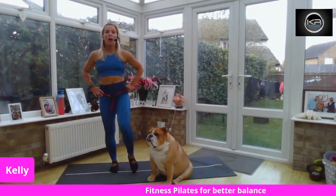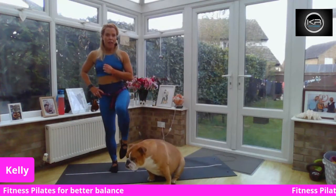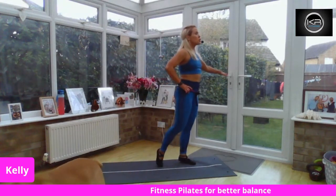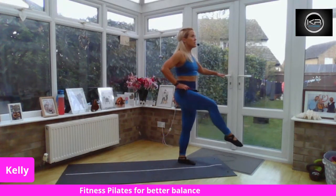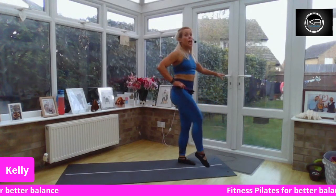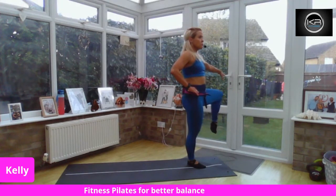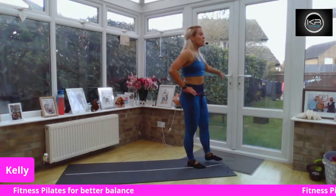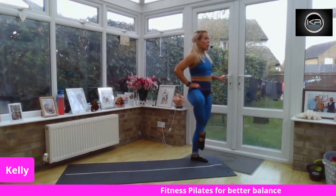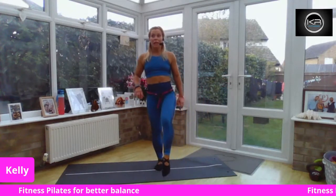So you're going to lift the knee up. You're going to take it out to the side. Bring it back and then lower. Now, if your balance is really bad, feel free to use something to hold on to. Just lightly with the fingers, lift up and open out to the side. So maybe you've got a chair handy. Maybe you've got a door like me that you can use, and you can literally just press your fingertips on it. Maybe just even one fingertip there. Just almost like a bit of a security blanket.